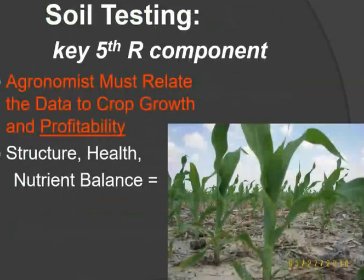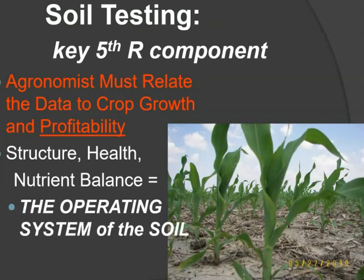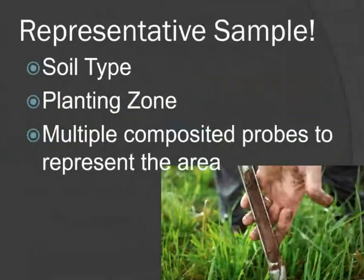So the agronomist has to take all that data and relate it to crop growth within the confines of profitability. So if we look at soil structure, soil health, and we balance the nutrients, then we're really dealing with the operating of the system of the soil in the proper manner.